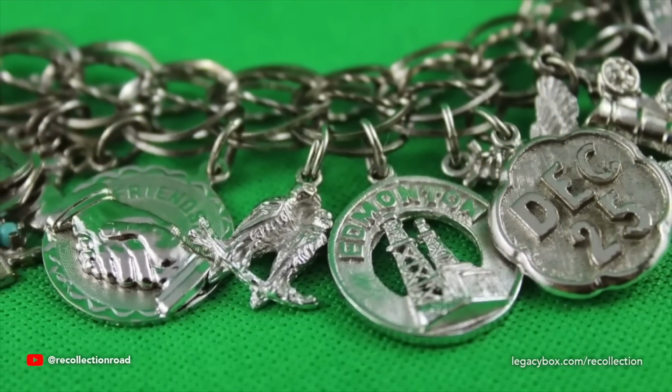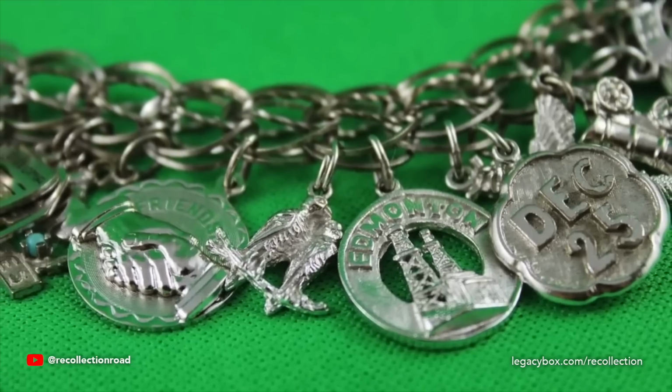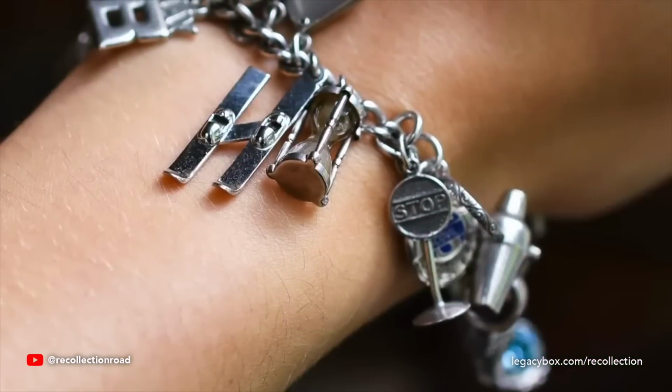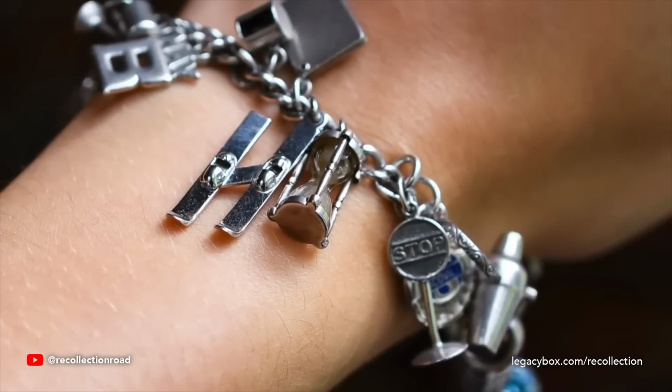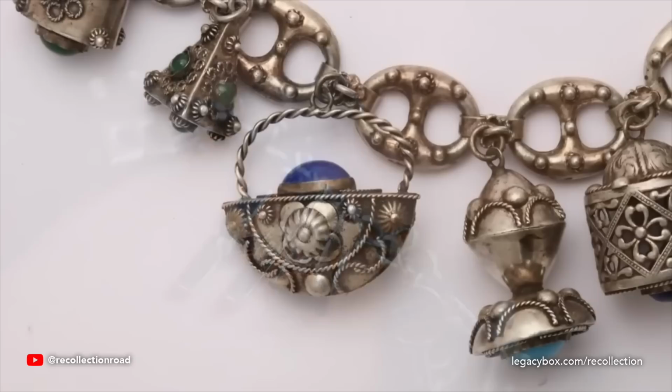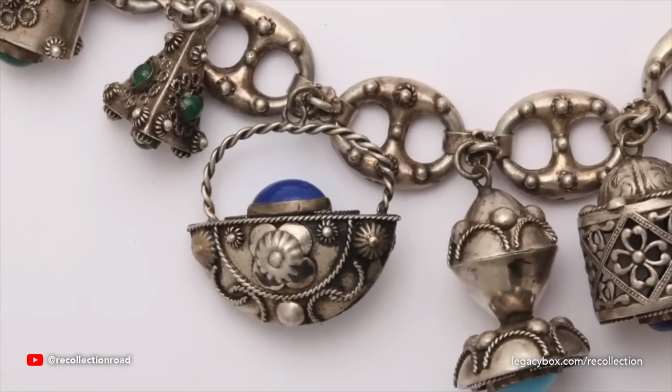Remember when both teenage girls and boys wore bracelets back in the day? Girls had their sterling silver charm bracelets that represented everything about them, and they jangled every time they moved their arm. It was a status symbol, and having a ton of charms on your bracelet meant that you had an interesting life.